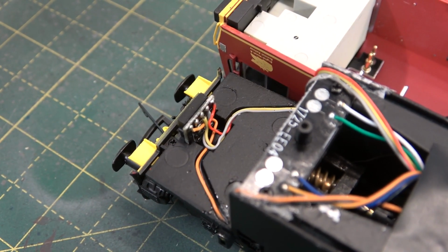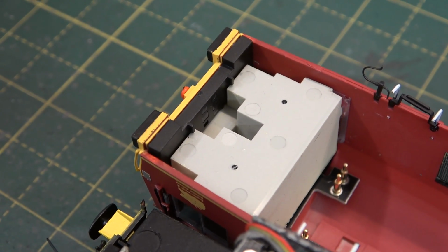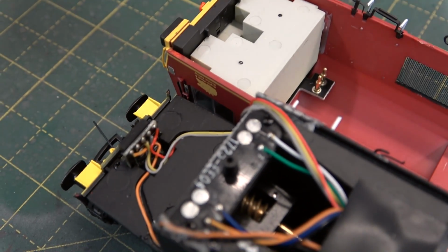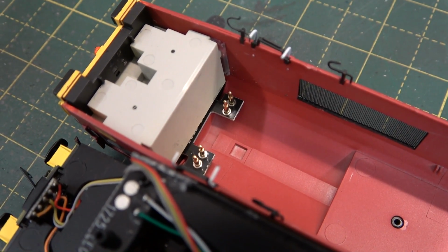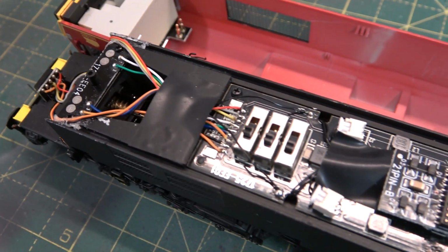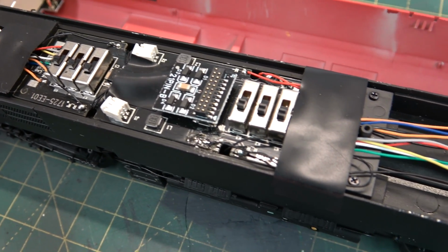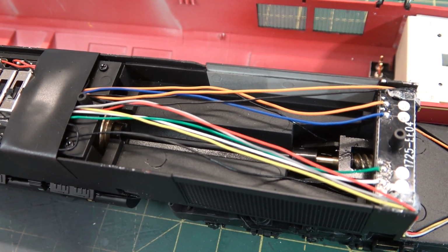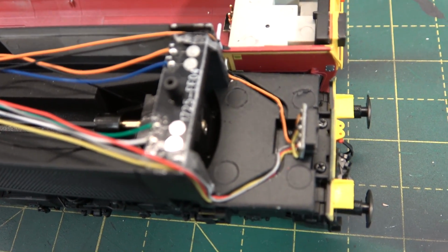So at the front we have the lighting pack, which then shines through this section on the front of the body to illuminate the various lights on the front of the model. We also have some contactor pads on a PCB just there, which contact on top of the cab just there, presumably for additional lighting features. Main circuit board, which has the decoder socket and the motor underneath. Huge provision for a speaker for DCC sound. And then the same arrangement at the far end.